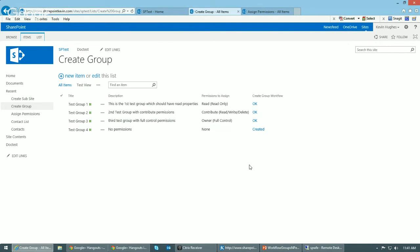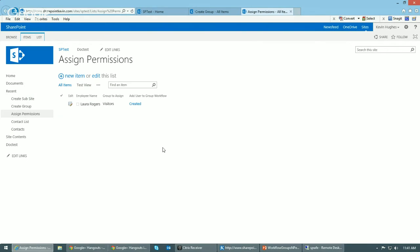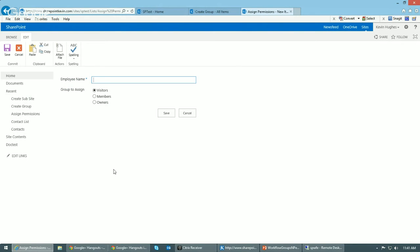Now we can use this same kind of operation to assign permissions. Notice I've got another list here based upon the same idea of we're going to ask the user only for a very small amount of information. Who are they, and what group do they want to be assigned to? Again, I've kept it simple for this operation, choosing either the visitors, the members, or the owners groups, which would be the out-of-the-box SharePoint groups created for any team site or most other sites.